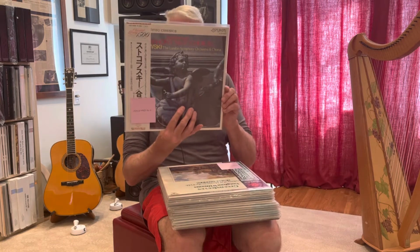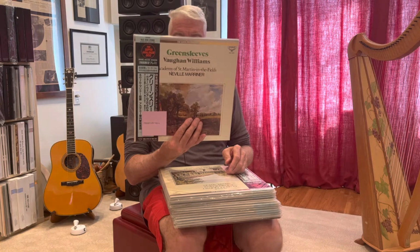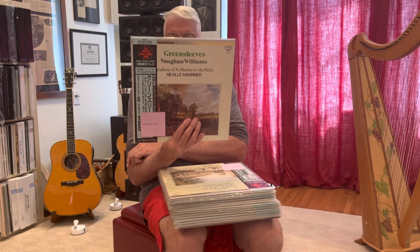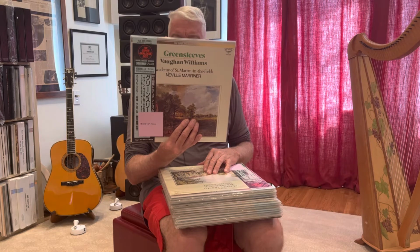Another sealed copy. Now we get into a number of the 180 gram King Super Analogs, if you will. Here's Neville Marriner and the Academy of St. Martin in the Fields doing various Vaughan Williams pieces. Fantasia on a Theme of Thomas Tallis, a famous performance, and Fantasia on Greensleeves, and so on. So, a very nice copy, sealed.